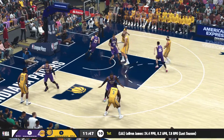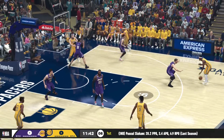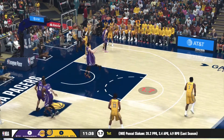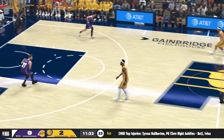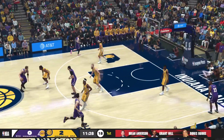And now the Los Angeles starters. Luka and Reeves are the 1 and the 2. Jackson Hayes is out there with James. And it's LaRavia in at the 3. Clock is at 3. And Siakam with the jam. Well, the athletic ability of Pascal Siakam with a little sauce there.